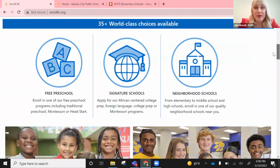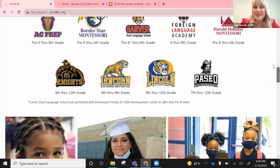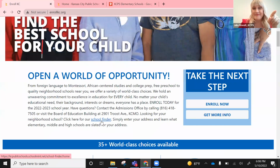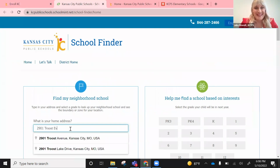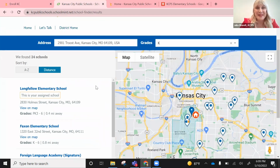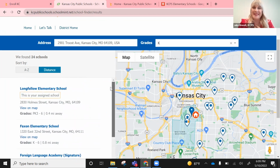This is where you apply for KCPS kindergarten. These are all of the signature schools and our elementary neighborhood schools. If you want to know which one you are in the boundary zone for, you click School Finder, and you can enter your address. Okay, so here is the Board of Education, and we are in the Longfellow Elementary School boundary. So there's a lot of other options for signature, but if I were going to my neighborhood school, that would be my neighborhood boundary.